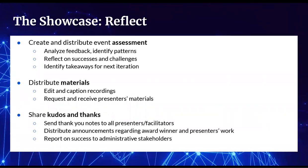So here, we just want to give you a quick sense of the kinds of work we did following the event. We created and distributed an assessment form to all participants and evaluated the data that we gathered to help inform our planning for the future.